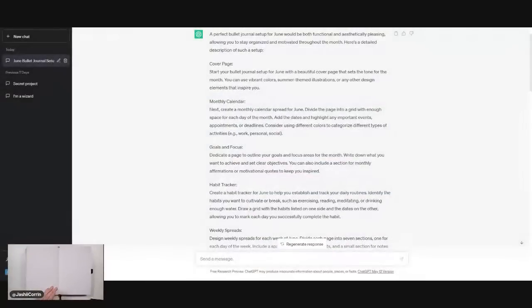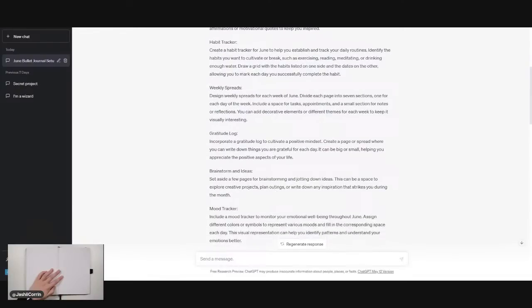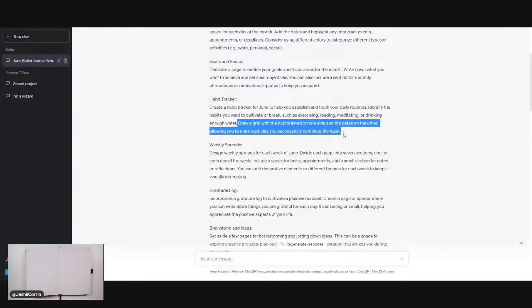And then, let's see, I know right now we're just putting things in pencil, so I don't want to get too ahead of myself and then be like, oh my gosh, we have so much to set up. But the next one is a habit tracker, and then we also had a mood tracker and different colors and symbols. What does it say? Assign different colors and symbols to the corresponding space each day, but it doesn't tell us what kind of decorative element to use. And then the habit tracker, identify habits you want to cultivate, rah, rah, rah. Draw a grid with the habits listed on one side and the dates on the other. Alrighty, so this one is specifying that we need to draw a grid. That one is going to be time costly because it's a grid.